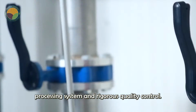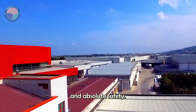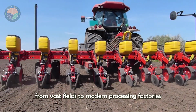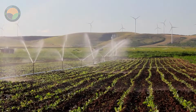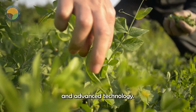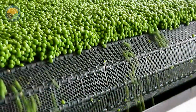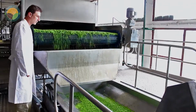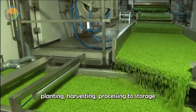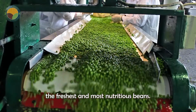Thanks to the modern processing system and rigorous quality control, peas reach consumers while maintaining their fresh quality and absolute safety. The journey of peas, from vast fields to modern processing factories, is a testament to the perfect combination of nature, agricultural techniques, and advanced technology. Every step, from soil preparation, planting, harvesting, processing, to storage, is done with precision and dedication, helping to bring consumers the freshest and most nutritious beans.